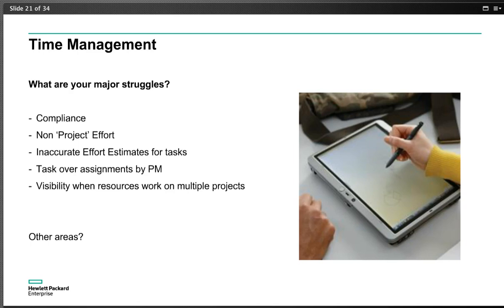There's a couple of other items we've seen: task over-assignments by PM and visibility when resources work on multiple projects. This is often the case when you have people working on multiple projects, and there's a dedicated resource manager that's assigning a resource to multiple projects. So Tom is assigned to project A for 50% and project B for 30%. In this example of a shared resource, it becomes an issue because the PM that gets Tom for 50% may allocate that person for more than that, and that causes issues when it comes to entering time down the road, in terms of accuracy or people actually knowing that they're supposed to be working on multiple projects, where they say, hey, I didn't work 40%, I was supposed to work 30%, things like that.